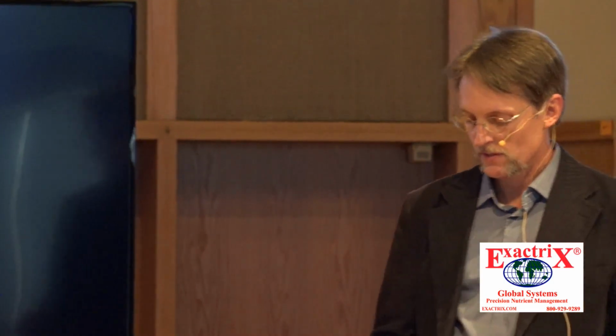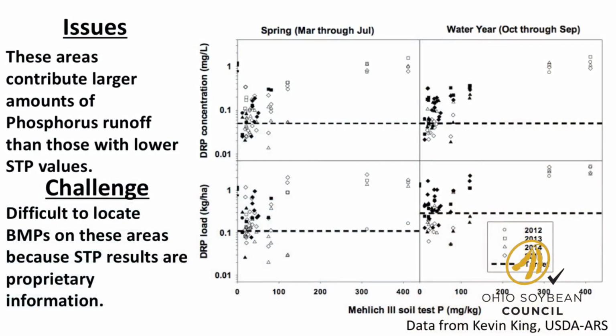So we know that these areas are out there. We also know that these areas are, on average, likely to contribute greater amounts of phosphorus runoff than those with lower soil test phosphorus values. And so this is some data that Kevin King has generously shared from his edge of field work.